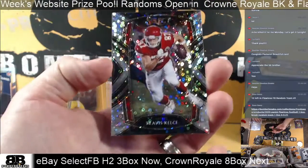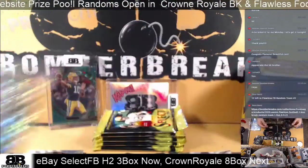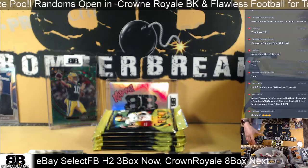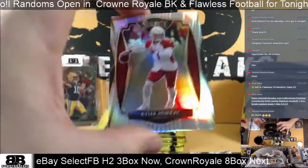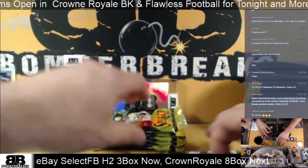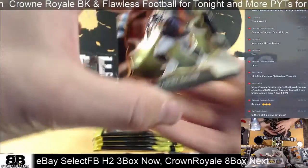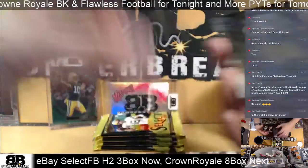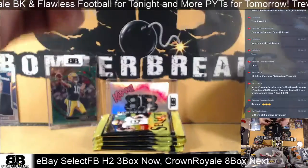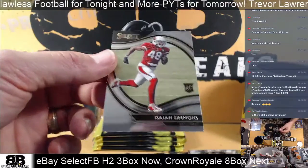Awesome. Travis Kelce, disco. Club level. Kelce with the Chiefs. A Chiefs card. I'm looking. Are they with that? Yeah, they're with that. Zeke and silver Kyler Murray. Also, it's Cardinals. Kyler Murray. All right, Chubb, Jackson, Kelly, KJ, Green Eggs and Hamlin. Disco, club level. Hamler, rookie, and Isaiah Simmons, field level.